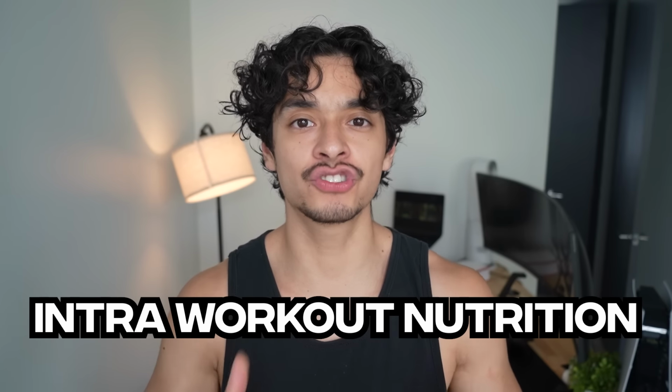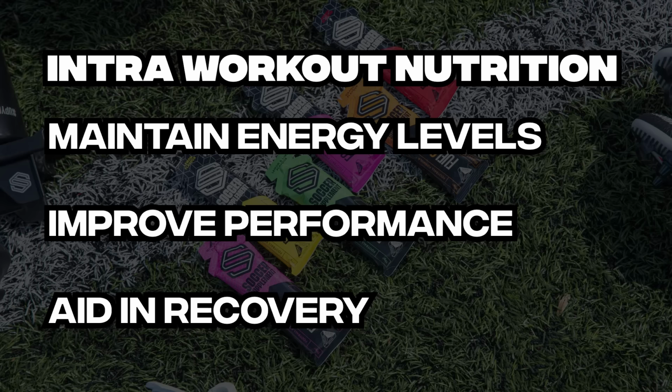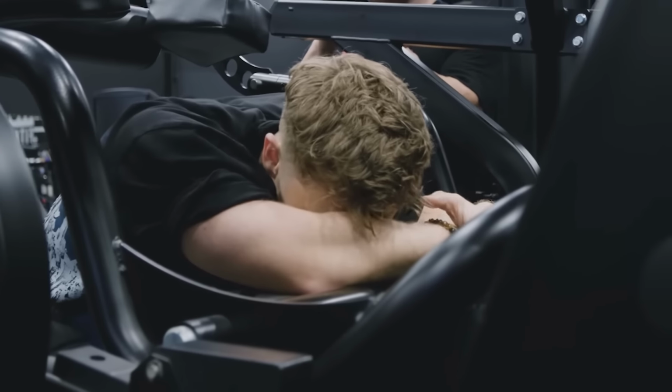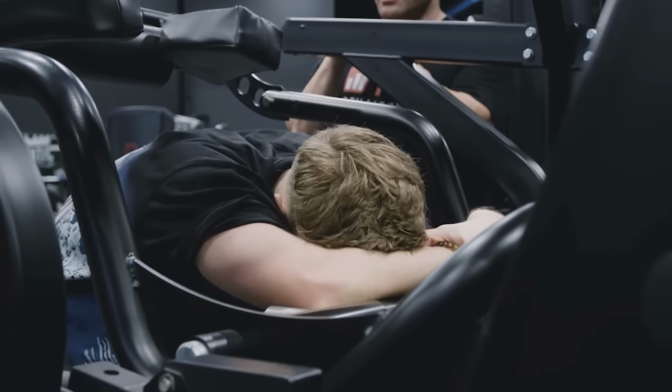It is a pretty convenient option though. Now into intra-workout nutrition, and this is nutrition during your workout. The purpose of intra-workout nutrition is to maintain energy levels, improve performance, and aid in recovery. Fatigue during your workout or any sort of activity is due to depleted glycogen stores, low blood glucose levels, and low hydration levels if you sweat a lot.